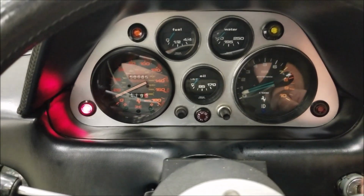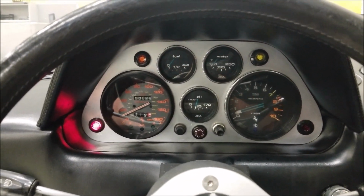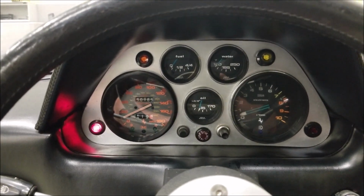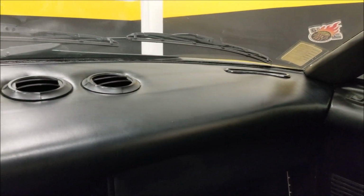Alright, a little cold-blooded. Haven't had it running today. Here we go. See, oil pressure gauge works there, tach does work. Car just purrs. Like I said, it is a little cold-blooded. Yeah, we'll get her to come to life.